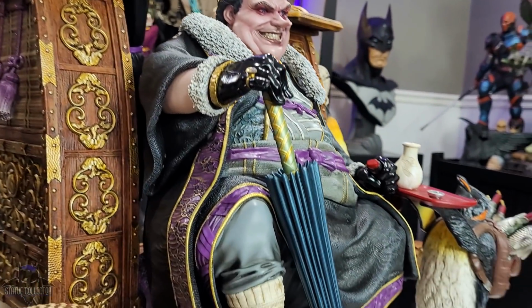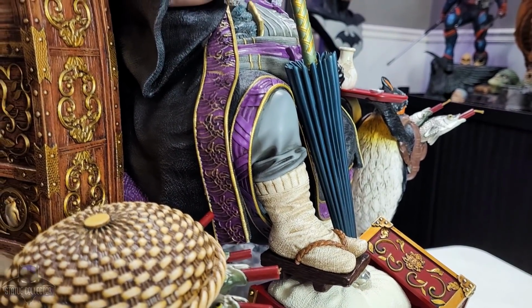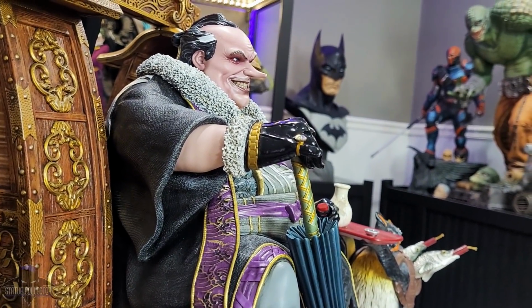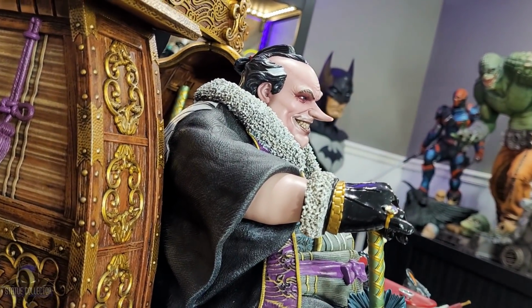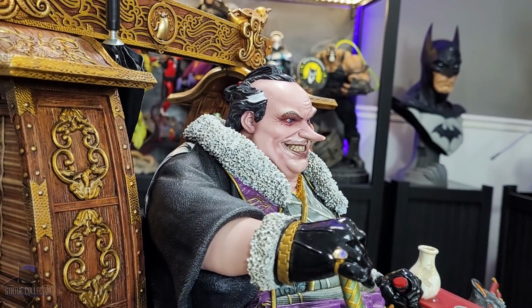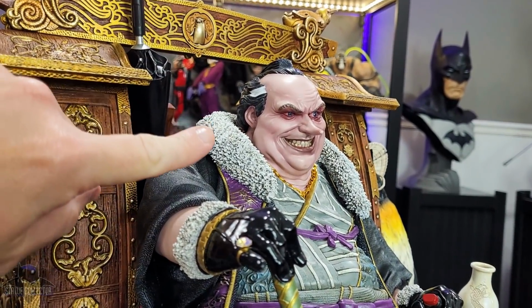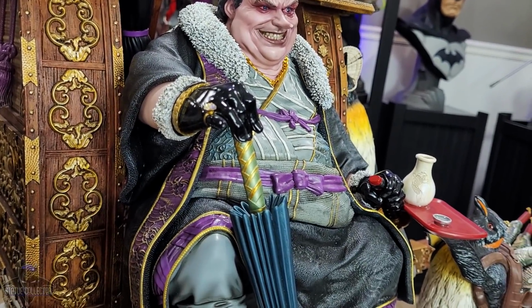But I do want to highlight again, look at the detailing here on the side. Again, it's all very reminiscent of the rest of the statue. There's nowhere where there's not detail. It's just, again, incredible. The texturing here is just second to none. I want to highlight the collar here, that faux fuzz that he has all around him to keep him warm. And again, this is fully sculpted.